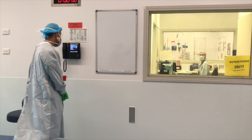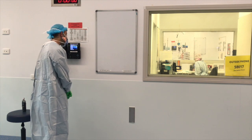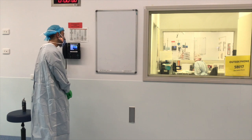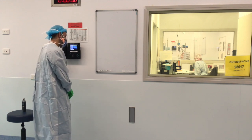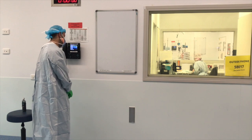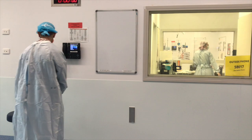If additional drugs and equipment are required in the operating room, they must come through the anteroom using the following procedure. Henry? Yes, I'm here. We need some more remifentanil. Can I ask, please, that we get 2 mg of remifentanil in 50 mils of saline brought into the anteroom? Okay, 2 mg of remifentanil in 50 mils of saline. Thank you. Getting it now.